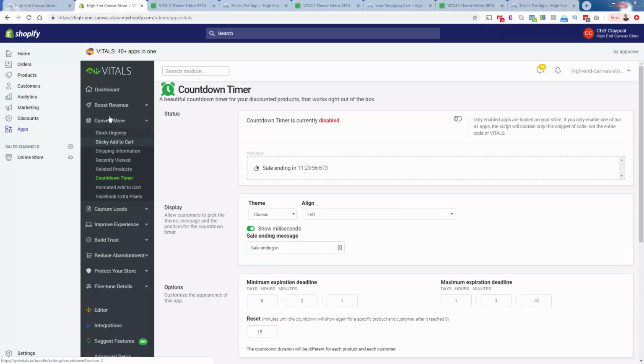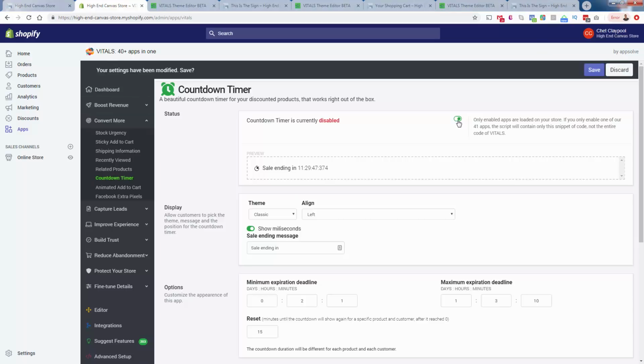So I'm just moving down the line here. We're still in the convert more section, and obviously this is about making more sales, increasing our site's conversion rate. And you see exactly what we're going to be implementing here. We're going to be implementing our countdown clock.